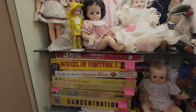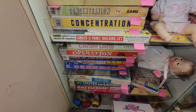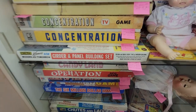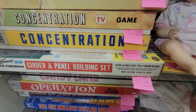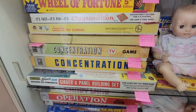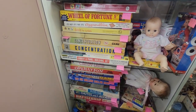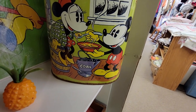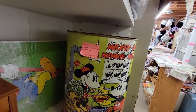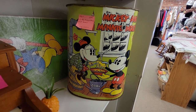Oh my goodness, look at the games. Wow, this is the biggest stack of games I've ever seen. Oh wow, how fun. $49 for the building set? Wow, Norm likes building sets. Isn't that something? Isn't this a cute little trash can? Oh, that's so cute. $59. Very fun.